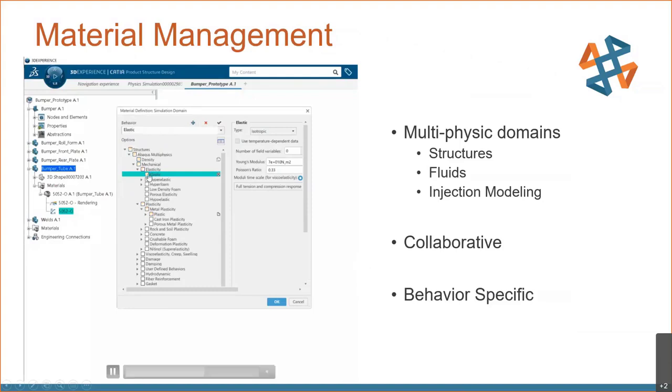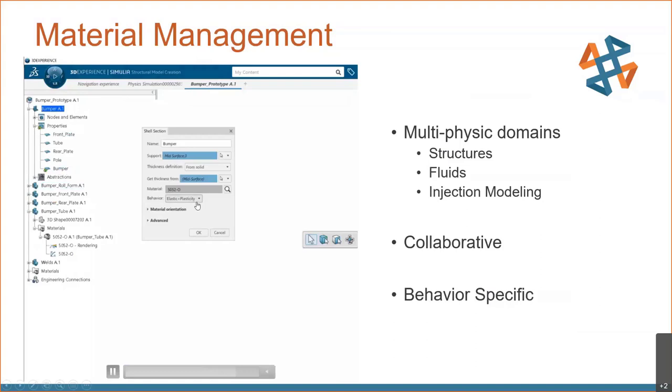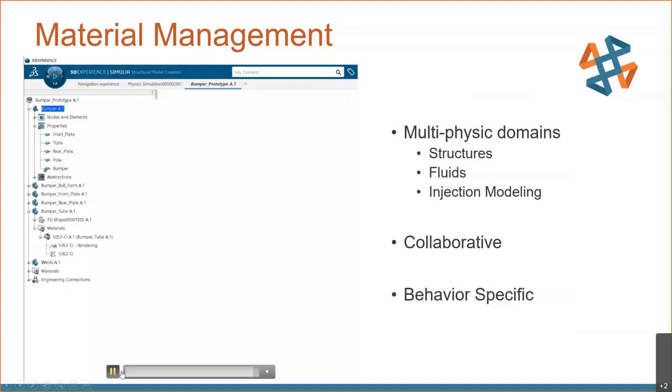And I just turn the elastic on. I'm not selecting the plasticity. And then I can go into my shell section, and I can change that behavior from elastic plastic to just elastic. So no longer are we having dummy material cards just to have linear material properties. We have all of our data in one location, and we can make the behaviors while still keeping that item in that same material object. So very cool tool, increases collaboration and minimizes errors.